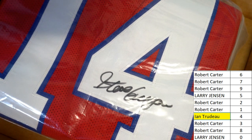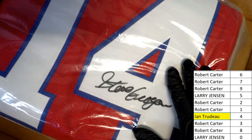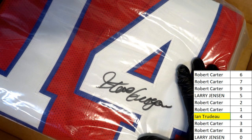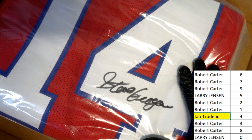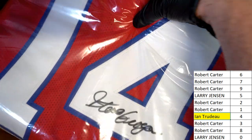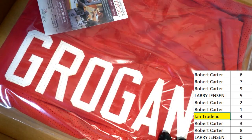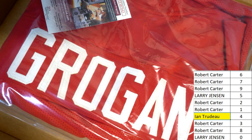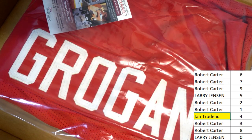Steve Grogan. Is this an old Patriots jersey? Is that a Steve Grogan football jersey? Am I seeing this right? I think it is. I think this is a Steve Grogan. It is. Oh my gosh. It's the Patriots quarterback from back in the day, like back in the 80s. Steve Grogan. You remember him?